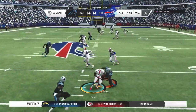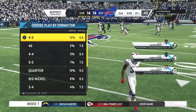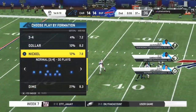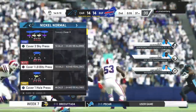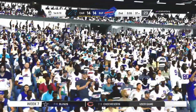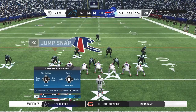To return is Taylor. It'll be a 51-yard punt that time, and the Bills will take over the football with a 1st and 10. Buffalo offense ready to go for their next drive.